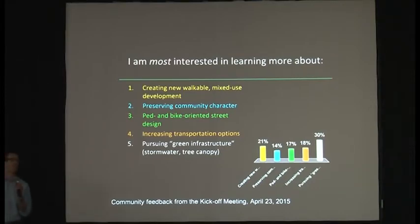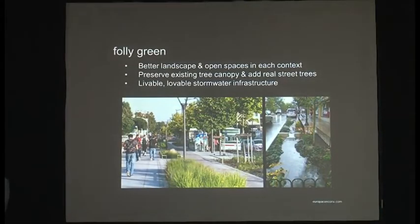I try not to get my ego too inflated because I know that trees are part of the solution here within the corridor. They're part of an integrated solution to make Folly Road corridor a better place. And my task is to show how we can get trees and green infrastructure implemented on the corridor. How do we make it happen? How do we make it happen in steps over time?